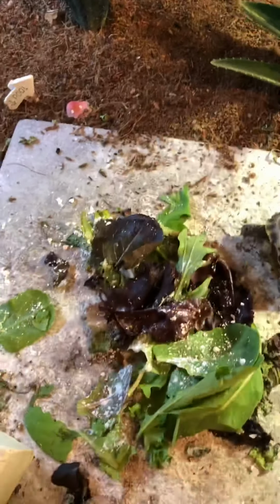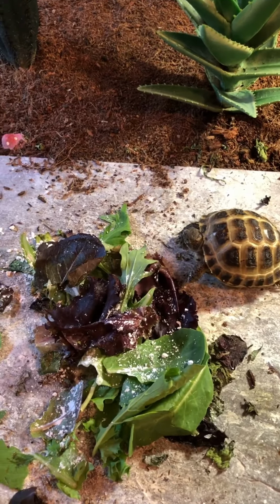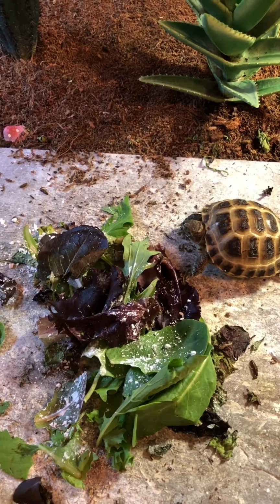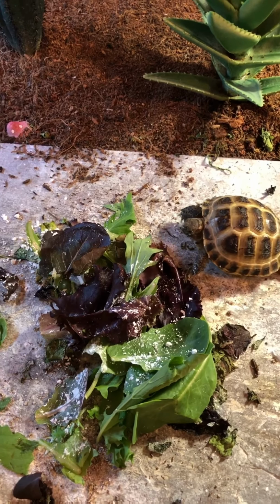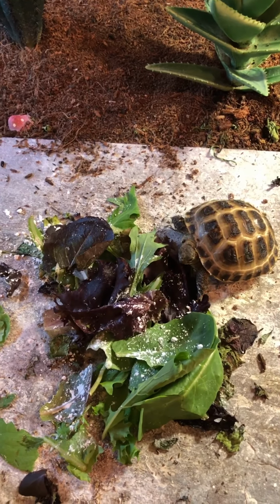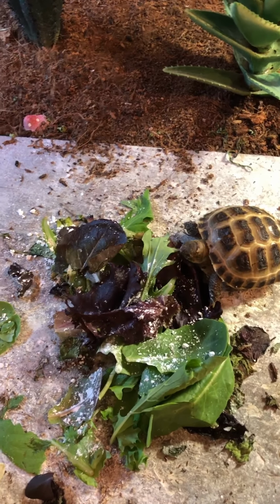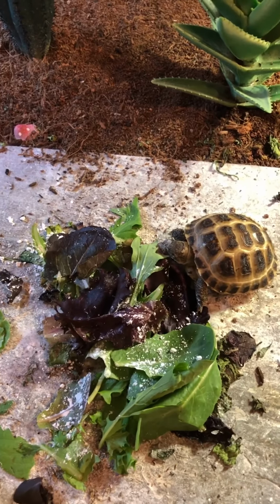So over here I have a slate tile, which keeps their nails trimmed so they don't get too long. And I usually feed them a mix of, it's a spring mix, and then they also can have dandelion greens, turnip greens, mustard greens, collard greens. Any dark leafy greens are really good.